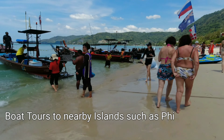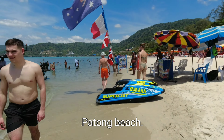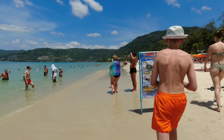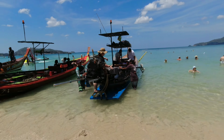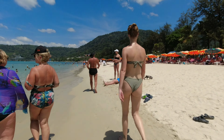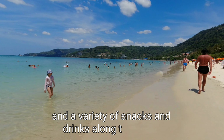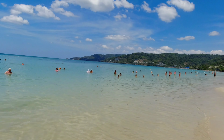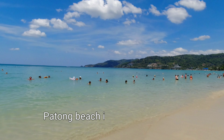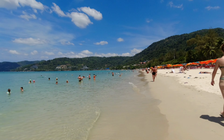Boat tours to nearby islands such as PP Island and James Bond Island can be arranged from Patong Beach. Beach vendors offer massage, henna tattoos, and a variety of snacks and drinks along the shore. Patong Beach is also surrounded by a wide range of hotels, restaurants, bars, and shops.